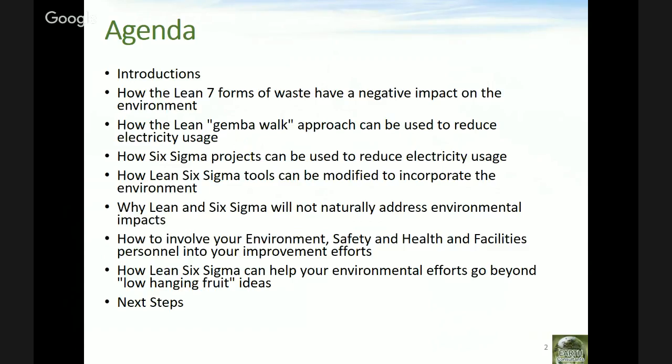So this is the agenda for today. We're going to go through, again, I'll briefly just tell you who I am, and then we'll talk about the seven forms of waste you might be familiar with. We'll talk about gemba walks, talk about utilizing Six Sigma projects to reduce electricity usage. We'll talk about existing Lean and Six Sigma tools we can incorporate into our application for improving the environment. We'll look at ways to reduce the environmental impacts that don't naturally get done through process improvements. We'll also talk about environment, safety and health and facility resources and how we can utilize them. And we'll wrap up with some ways that Lean and Six Sigma can help you go beyond just addressing easy and low-hanging fruit type of options.